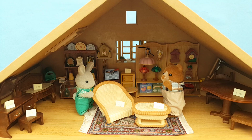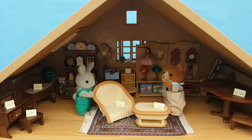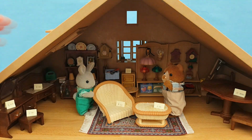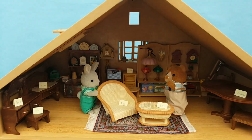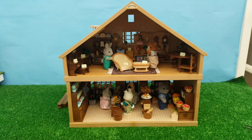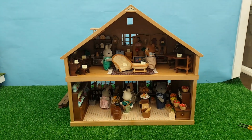And we've got Mr. Babblebrook up here helping Mr. Marmalade pick out some furniture. I wanted to open the window as well. Doesn't really let in much light, unfortunately, but it does look cute from the outside. So if I pull the camera back, we can see the whole thing there. So we've got the kind of grocery shop downstairs and the interior shop upstairs.